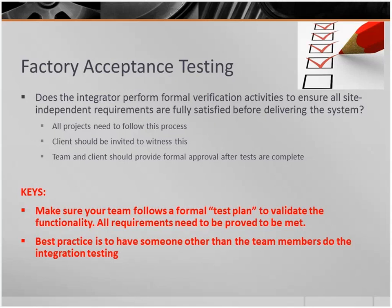So the other best practice that we like to use is use team members that are not part of your development team to do the integration testing. A lot of times we use our support team. We have a formal dedicated support team that takes our calls once we're in warranty period, and then after the project is done. Those guys have seen about everything, and we have them do a lot of our initial integration testing so that we can prove to ourselves that we're ready for user acceptance or factory acceptance test.